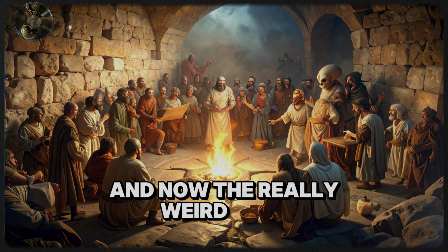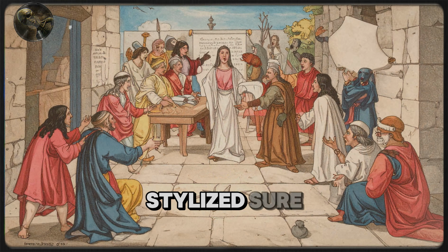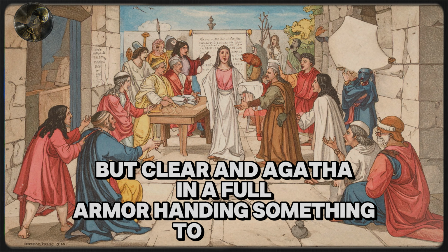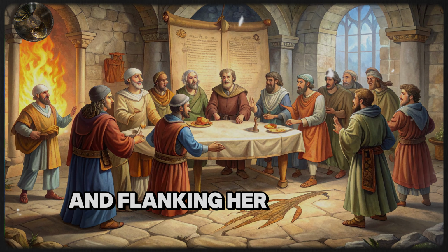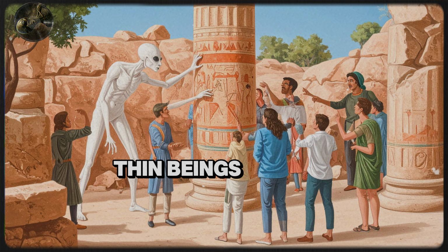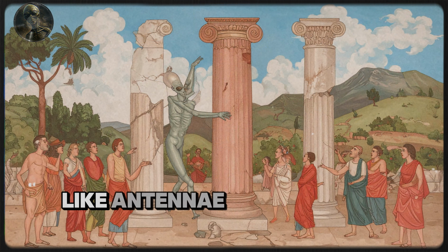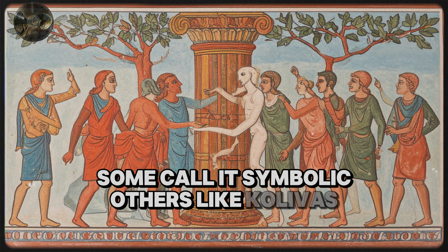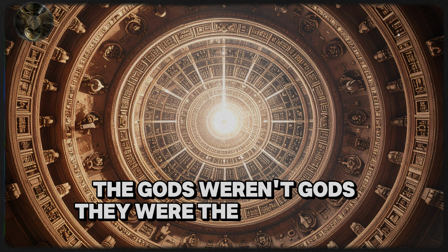And now the really weird part. Above the skeleton is a mural. Stylized, sure, but clear, an Athena, in full armor, handing something to a man. Not a spear, a sphere. And flanking her, not owls, not olive branches, but tall, thin beings with no face, only halos of lines radiating from their heads, like antennae made of light. Some call it symbolic. Others, like Calavascio, think it's literal. The gods weren't gods. They were the architects.